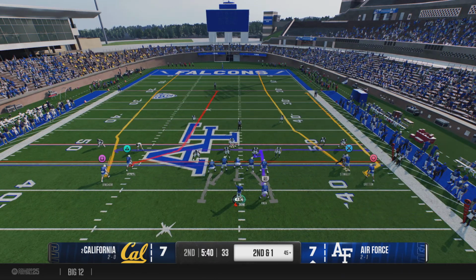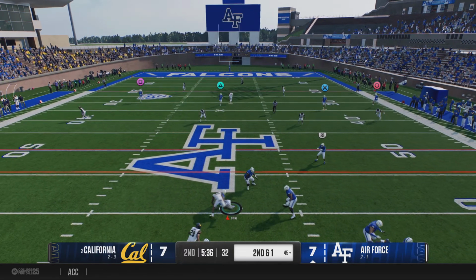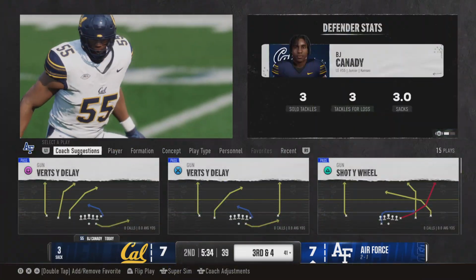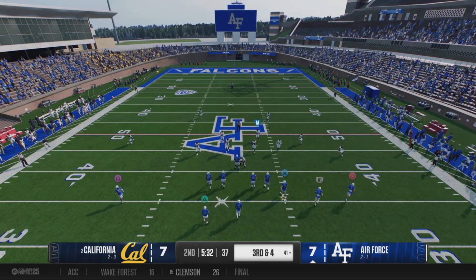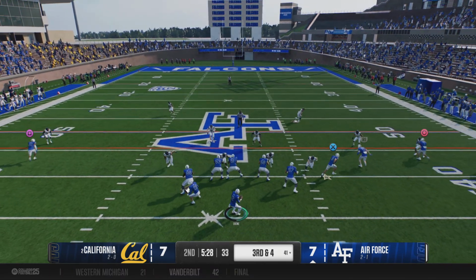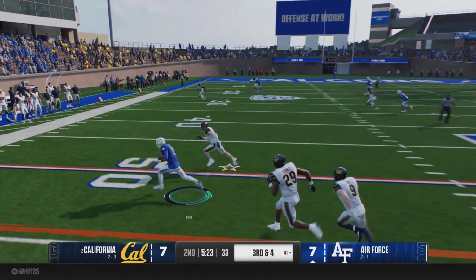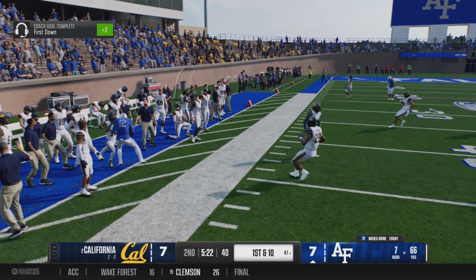After trying the running game on first down, they come to the line on second down. And they couldn't hold off the heat, and he goes down with the sack. They've got it at the 41, third and short, trying to keep the chains moving. Pressure coming. He'll try to do it himself. He will step out of bounds.